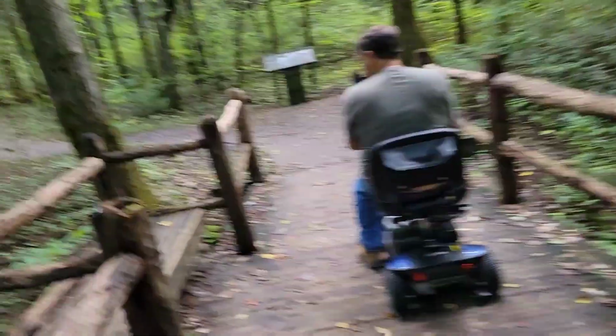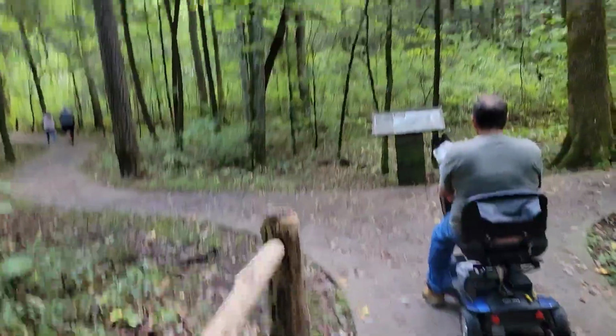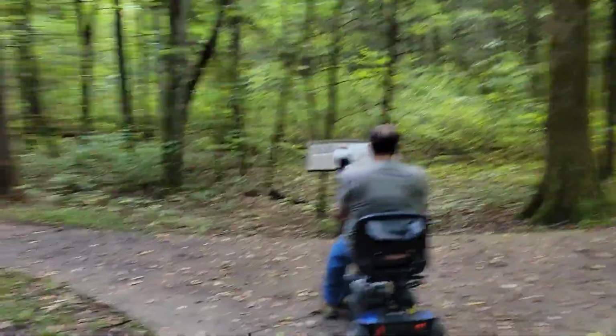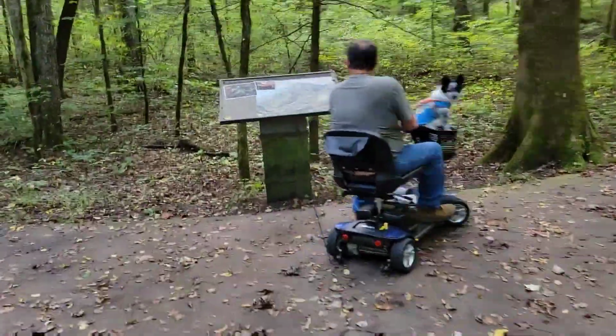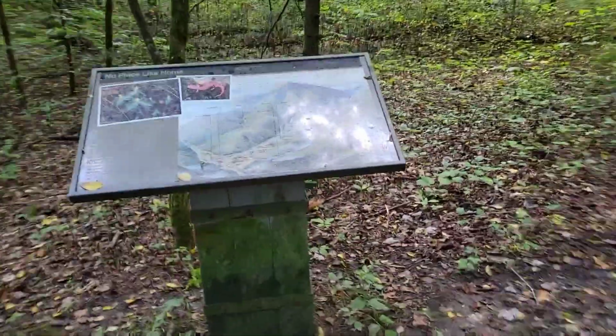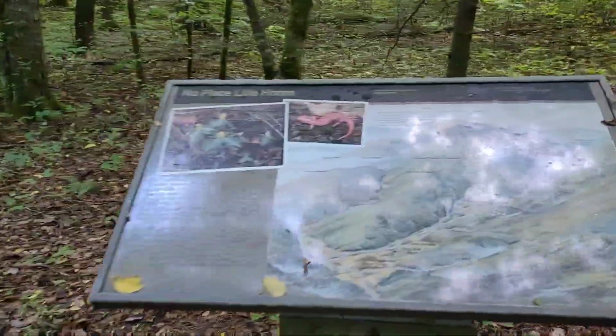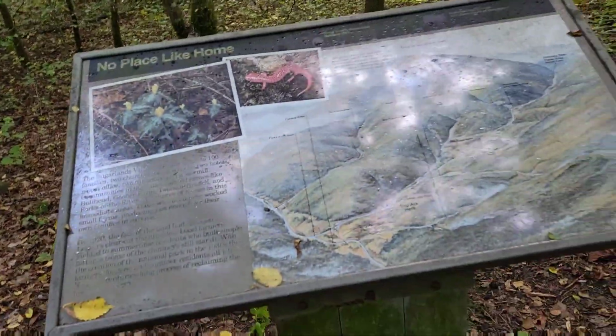Got nice little bridges. And look, they even got little benches you can sit on if you need to take that break. Let's go this way, Miss Abby. And they got little signs along the way that tell about the little wildlife that you might see in here. And flowers.